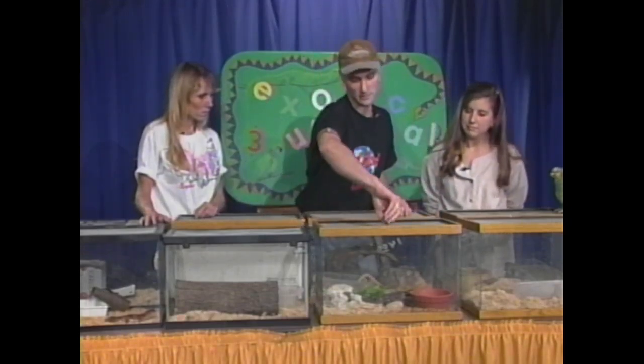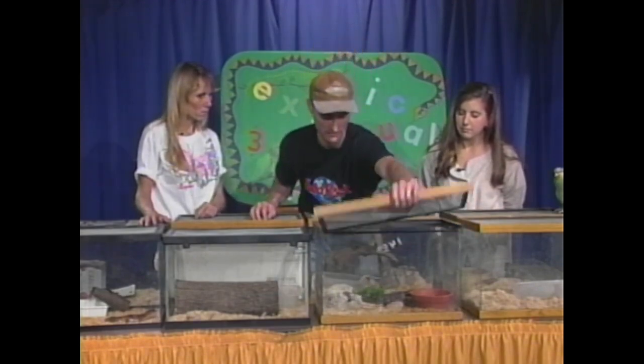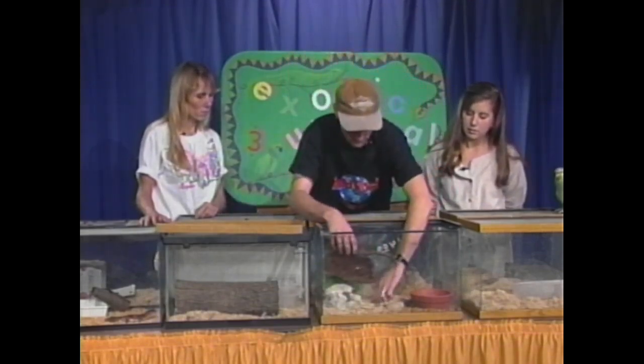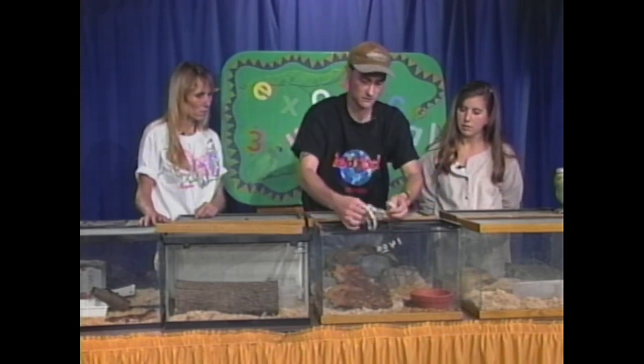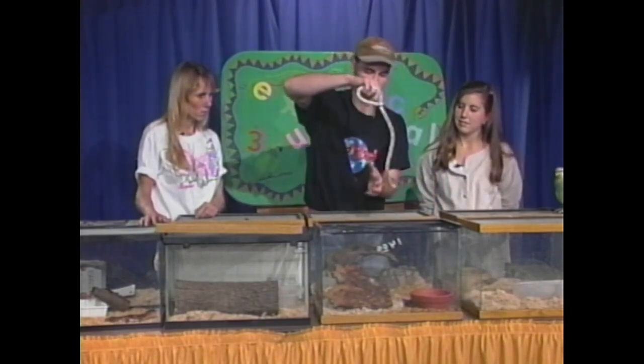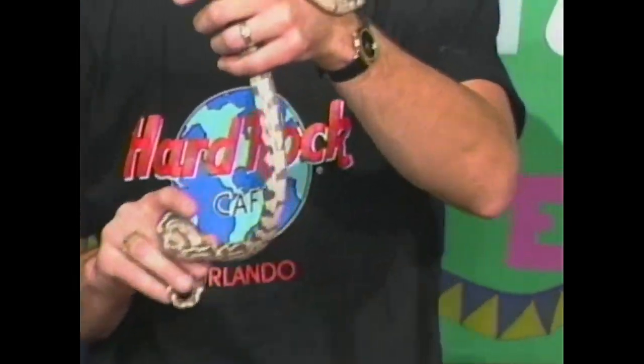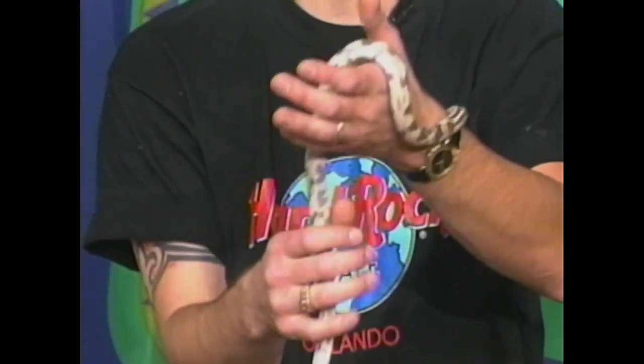Next snake I got here is a banana king snake. And it's a mix between two snakes. What it is, a mix between a California king and a yellow California king. So this is what you get, like a crossbreed of snakes. These guys are pretty rare snakes here. And the markings are different. They might be all yellow with a little bit of brown, or all brown with a little yellow.